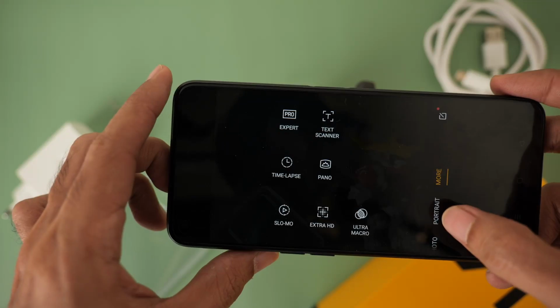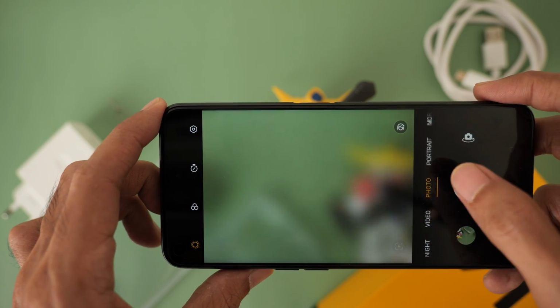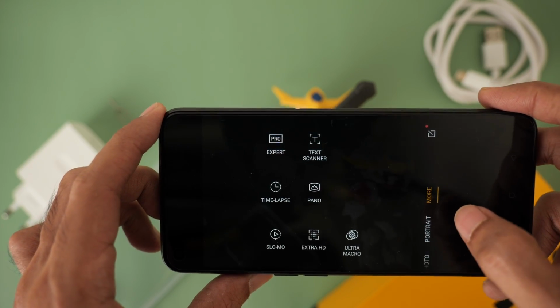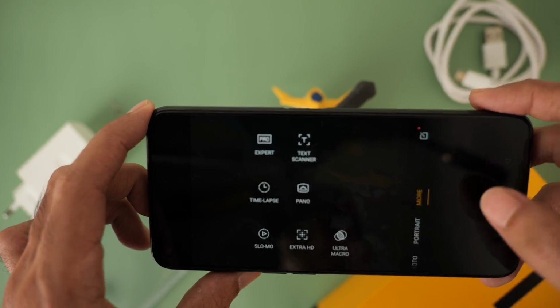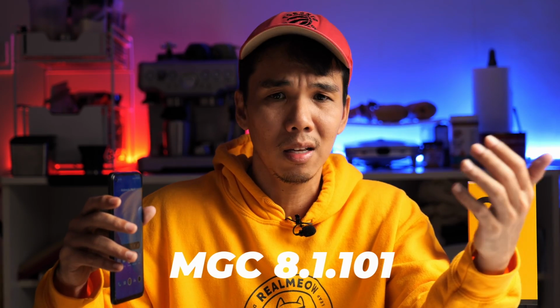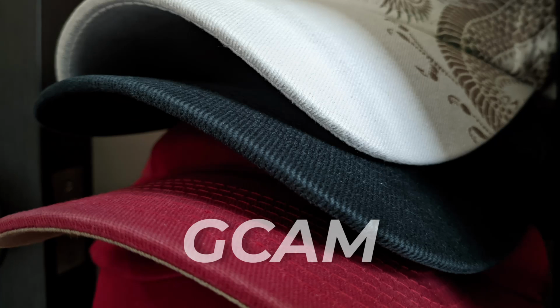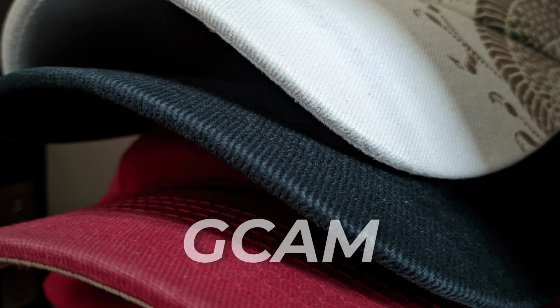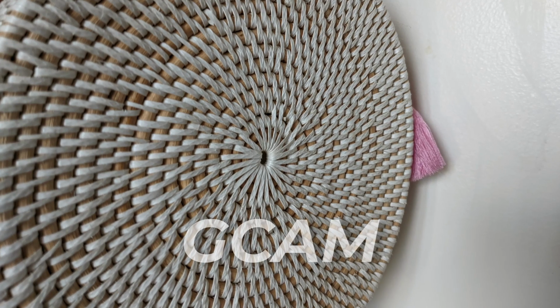selfie camera. One of the things that you can actually do with Snapdragon easily that you cannot do with the MediaTek platform is to install Gcam, and we went ahead and installed the first Gcam for Android 11 that we could get, which is from a modder named MGC, and it worked. We were able to take photos using the different lenses without crashing or without any problems.